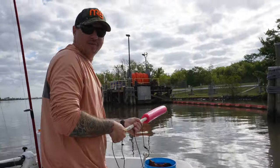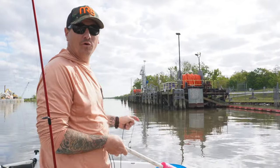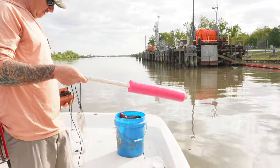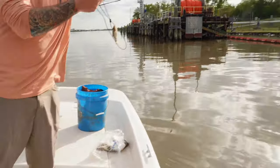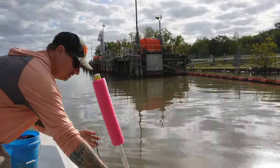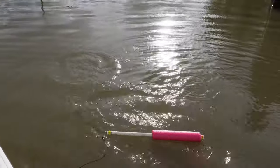All right, we made it to the first spot, y'all. I'm just gonna go ahead and put out like four or five right here. And we're gonna go further down. We're gonna put the rest of them out and we're gonna sit over there, do a little rod and reel fishing, put a couple crab nets out, and then wash the jugs. All right, just making sure that wasn't too deep. All right, that's one.